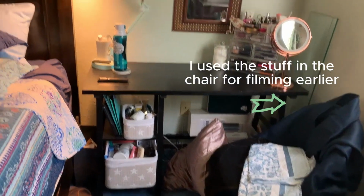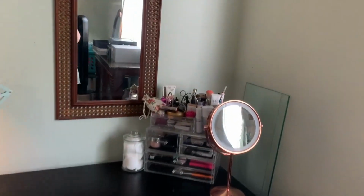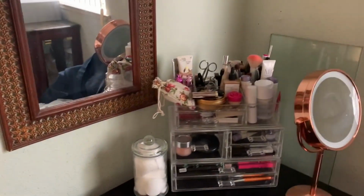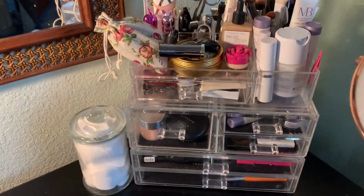And then my makeup stuff looks really good. Like, that was really dirty and filthy, so I thought I would show you a little bit of my makeup. I turn on a light over here. There was makeup on the outside, and the stuff inside was all jumbled, so that's been all cleaned and tidied.